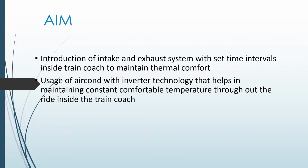So the aim and objective of this project is that we introduce an intake and exhaust system to maintain the temperature inside the coach with a time interval. Then, to maintain a comfortable temperature, the usage of inverter technology was needed.